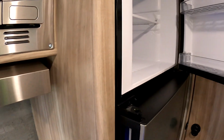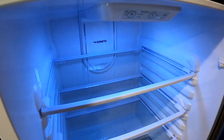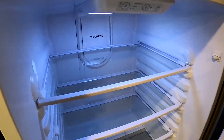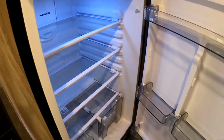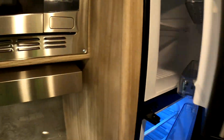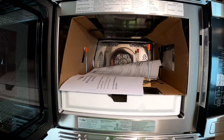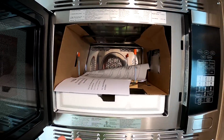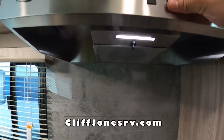Here we have the 10 cubic foot all electric fridge. Great thing about these is they cool down much faster than the old style fridges, and they offer you much more interior space because they don't have the propane components taking up all the space. We do have a convection microwave here so you can bake in it. A lot of smaller campers won't have an oven at all, so it's nice that you have a convection in here. Range hood actually works. It will vent outside.